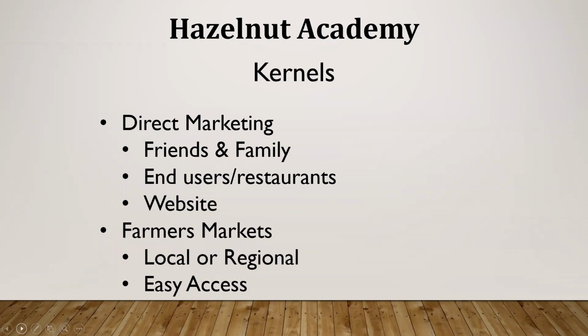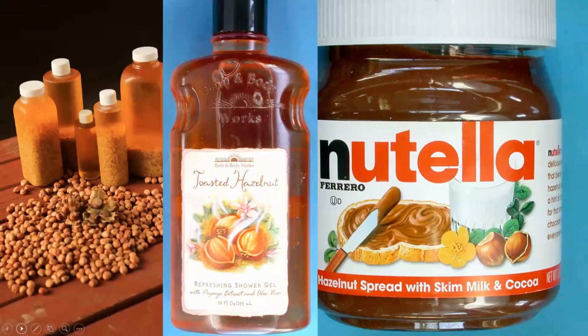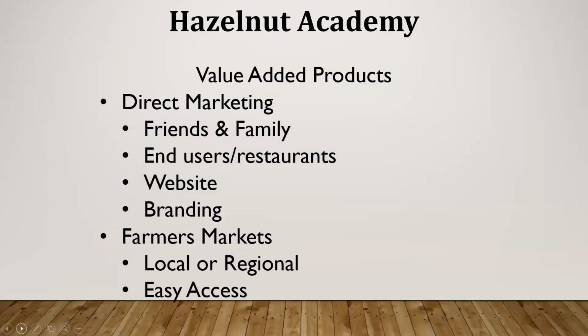Roasted hazelnuts are delicious. And then, of course, folks mixing them in with things like chocolates or in salads or whatever the case may be. So kernels are definitely going to be that final end use, but even they can then be made into other things. So, for example, here's all sorts of things from Nutella to a Bath and Body Works shower gel that has some hazelnuts in it, toasted hazelnuts in this case.